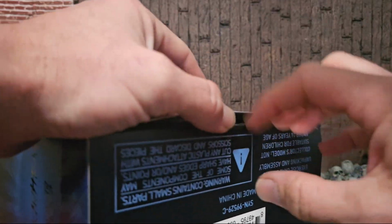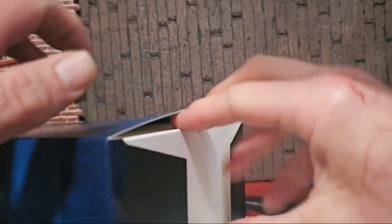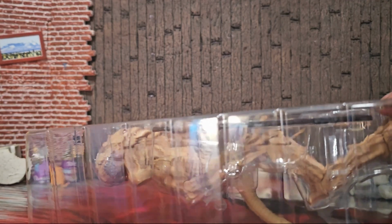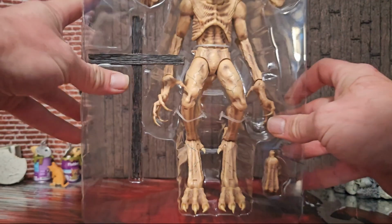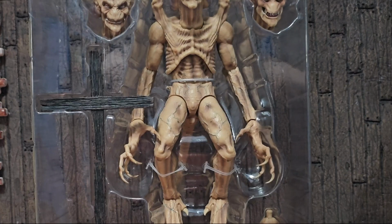Oh my god, I can't get this thing open. Really? Jesus Christ. Let's get it in there. Oh my god. We're good. I don't know what just happened there, but anyway, let's get into this piece of amazing work. Alright, enough of that box. Holy lord, I'm definitely gonna have to reposition this. Alright, we'll be right back.